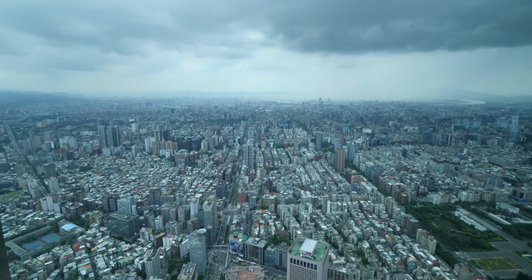So we got here in a flash. That was super fast, crazy fast, and my ears popped all the way up, but it literally felt like about 5 seconds. So let's take a look. Wow, check out this view.